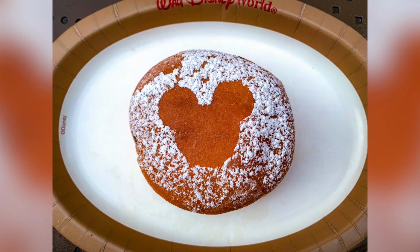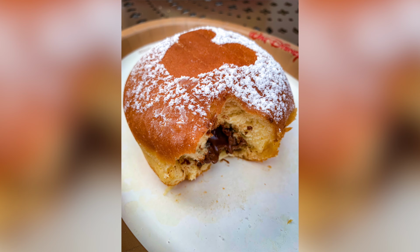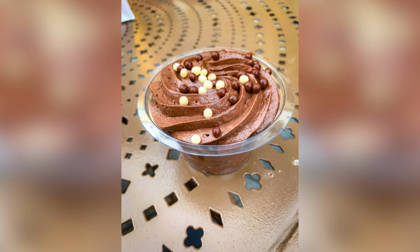And for dessert, I chose to get the donut, which they call beignets, but it's totally a donut with Nutella inside. I mean, with hazelnut cream inside. It's a donut stuffed with Nutella, and that's amazing. I love this thing. Covered in powdered sugar. It's delicious. That was my choice, and then Alyssa opted for the chocolate mousse this time.